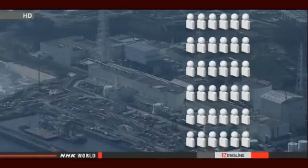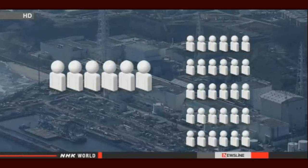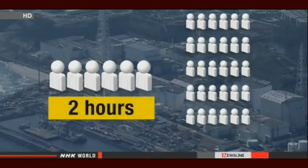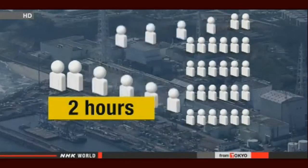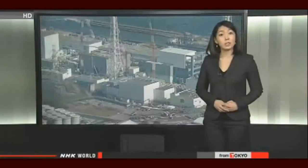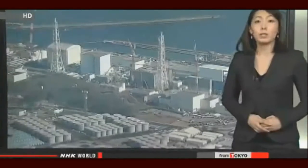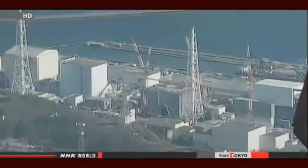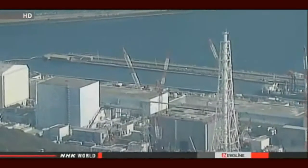6 teams of workers operate the crane to move the assemblies to the container. Each team consists of 6 skilled workers. Each team can only work for 2 hours a day. They rotate to keep the operation moving while minimizing radiation exposure. TEPCO officials say the entire decommissioning process could take up to 40 years. Protecting and training enough skilled workers to push forward with this operation will be a major challenge. Noriko Okada, NHK World.